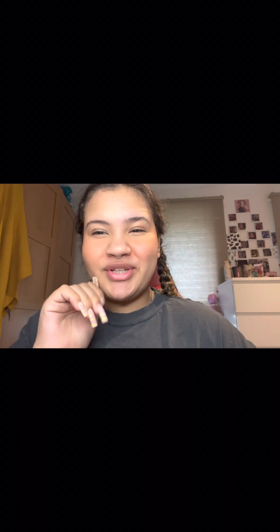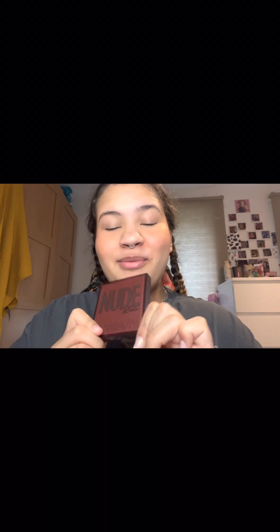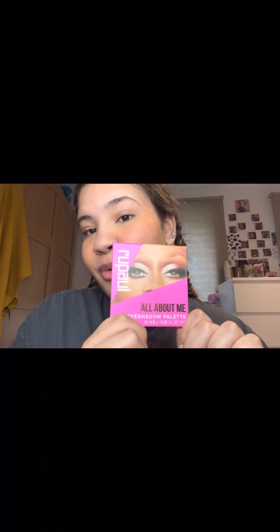For eyes, I'm going to actually be doing an eyeshadow look, a nice nude, smoky sort of look. And for the high-end side, I'm going to be using this nude palette by Huda Beauty. And on my drugstore side, I'm going to be using this RuPaul All About palette that I got from Superdrug.